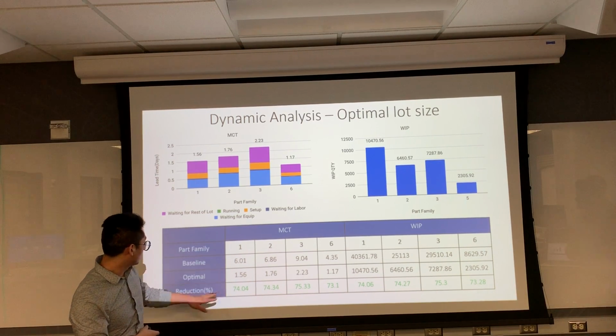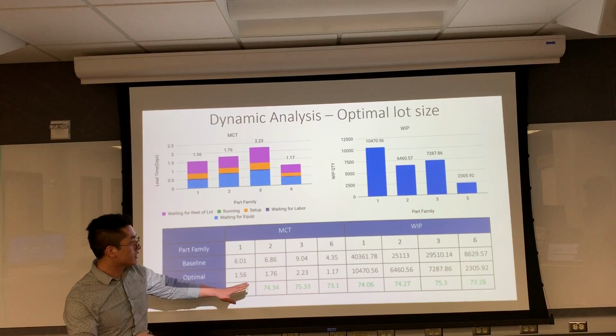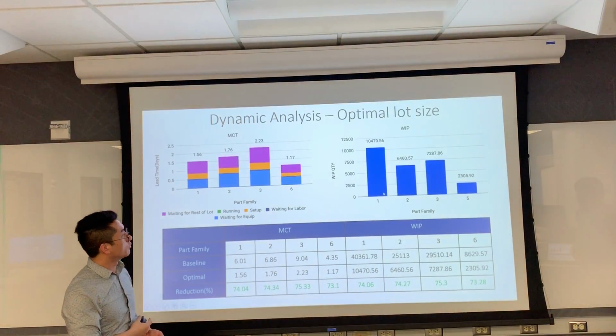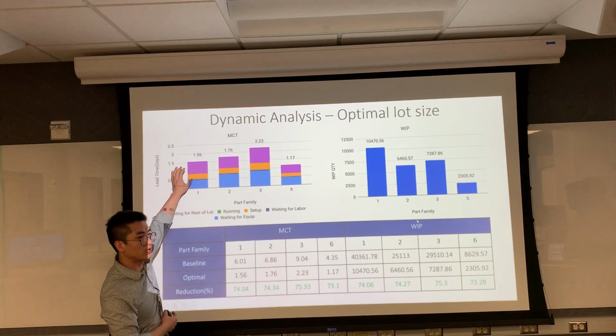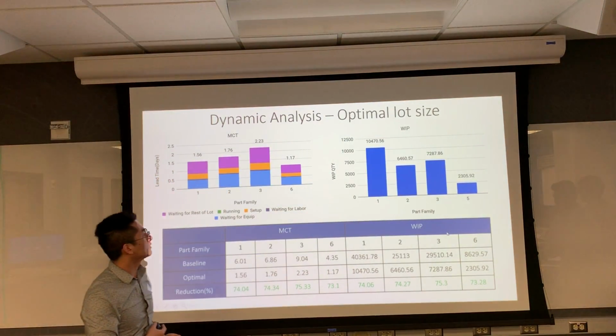We got an average 75% reduction of the MCT for all the part families, and actually 74% reduction for the weight value. And you can see from this figure, the part waiting for rest of lot decreases a lot. That supports our estimation, and the weight value also decreases a lot.